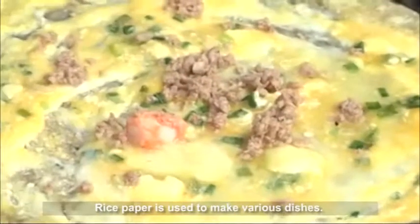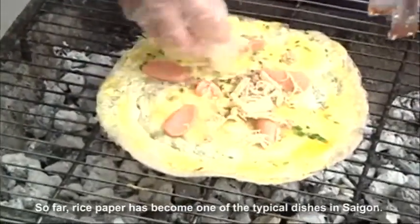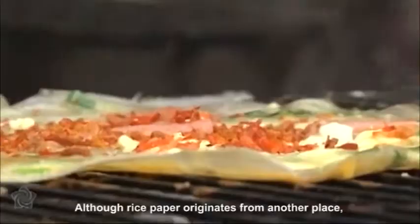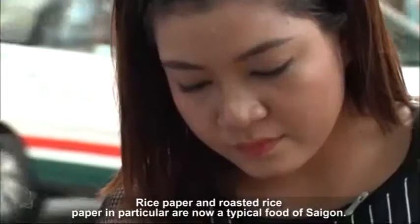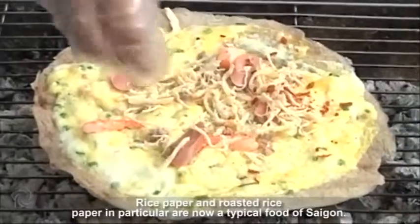Rice paper is used to make various dishes. So far, rice paper has become one of the typical dishes in Saigon. Although rice paper originates from another place, it has been adjusted to suit the taste of local people. Rice paper and roasted rice paper in particular are now a typical food of Saigon.